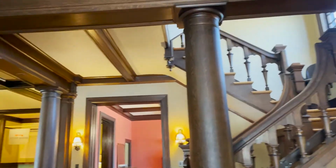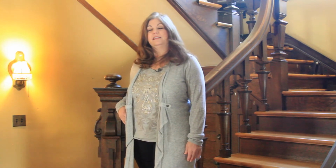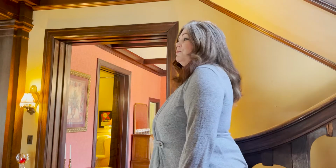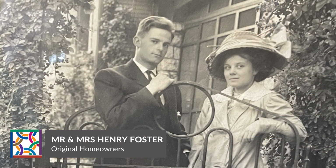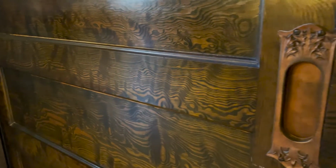Many years ago, I owned a catering company, and we were catering down the street at another historic home, and the owner there pointed out that this beautiful home was for sale and that I ought to go look at it, and I did, and we just fell in love with it. So the original owners were the Fosters, and they were lumber people from up north, and so they literally picked the wood for each of the rooms. So the wood is exquisite. It's just a beautiful pattern in it and so forth.